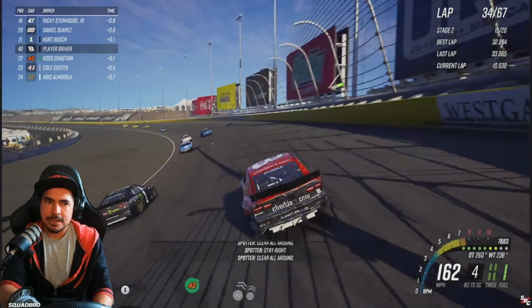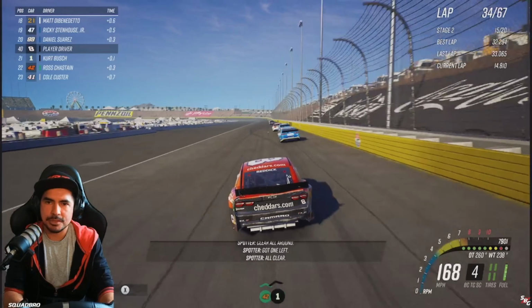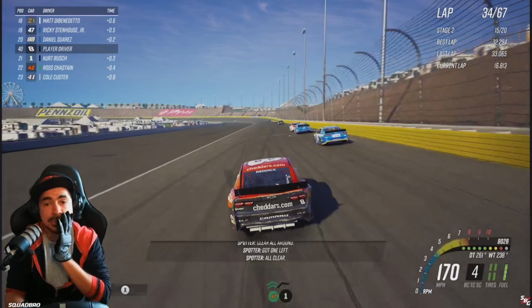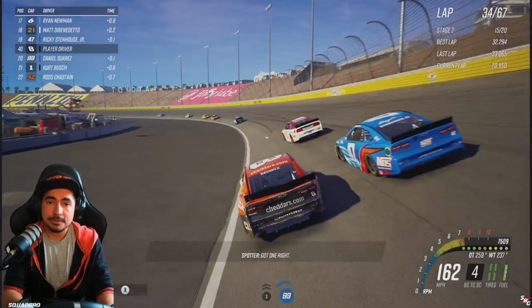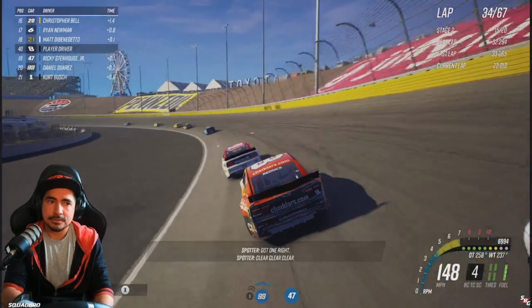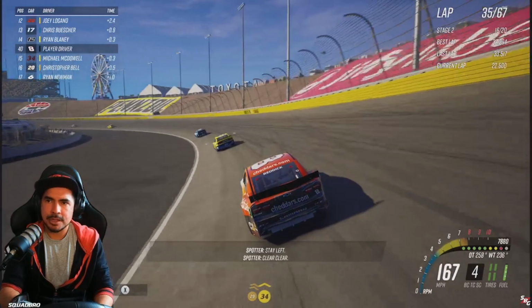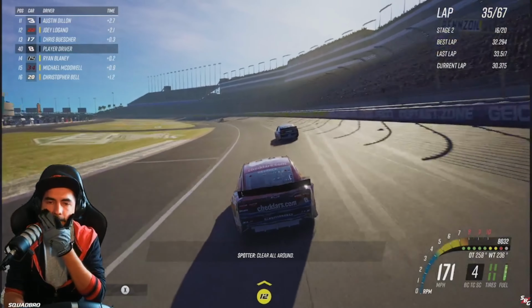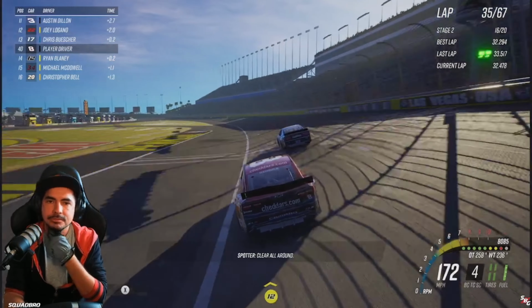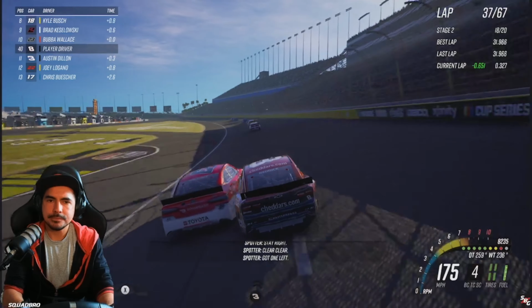Let's see, five laps left in the stage. Got one left. At this point, I think I'm like three laps down. Maybe two, if I'm lucky. Got one right. Clear. Looks like stage three is going to be about a 30 lap run. Hopefully I get put back on the lead lap so I can get a decent finish. Got one left. Woo!